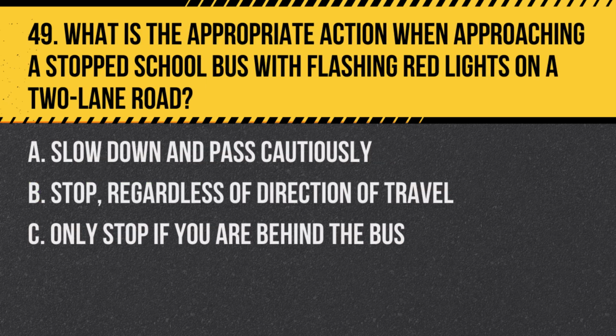Question 49. What is the appropriate action when approaching a stopped school bus with flashing red lights on a two-lane road? A. Slow down and pass cautiously. B. Stop, regardless of direction of travel. C. Only stop if you are behind the bus. Answer. B. Stop, regardless of direction of travel. This ensures the safety of children boarding or departing the bus.